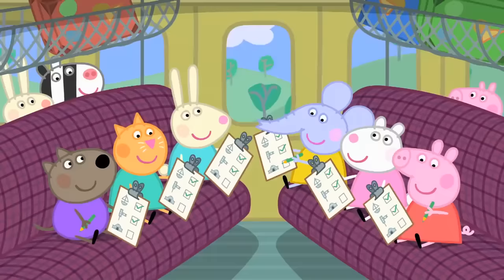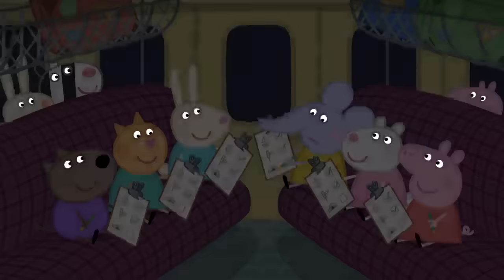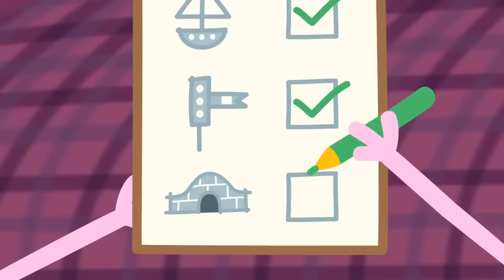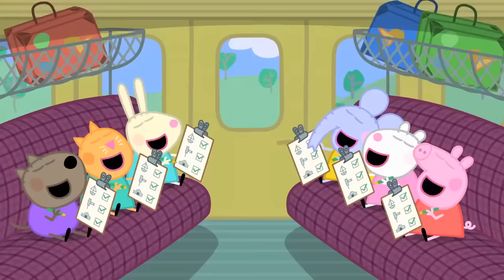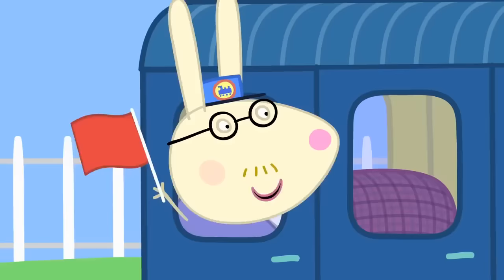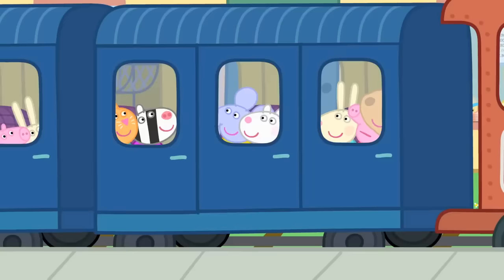Oh, we still haven't seen a tunnel. Oh, it's gone dark. We're in a tunnel. The tunnel is the last thing on the activity sheet. Hooray! Last stop! All change! Everybody off now.